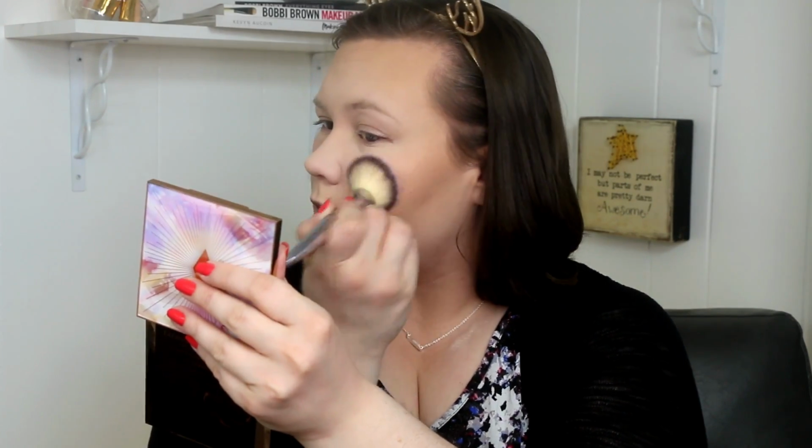Now I'm gonna, ooh, I feel like I'm not hardly getting anything onto my brush, but it's also shimmery, so I need to be careful. And I did freshly clean this brush, so there is nothing else on it. Okay, so that's definitely a highlighty blush.